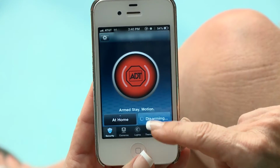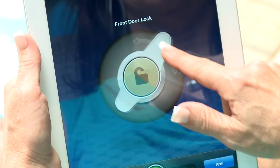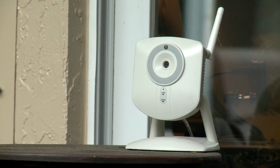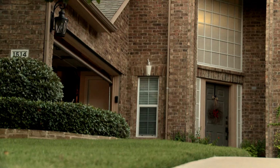You can remotely arm and disarm your security system. You can lock and unlock your doors. You can receive text alert notifications. And HomeView provides a quick floor plan that you can at a glance view your home and all the devices in it. And soon we'll have remote garage door control, which will allow you to open and close your garage door remotely.